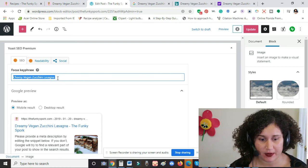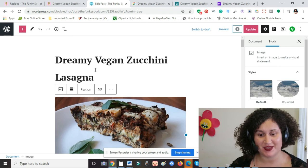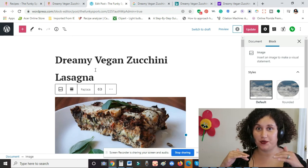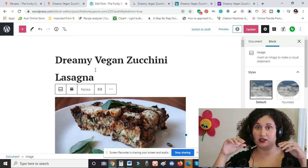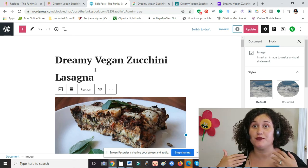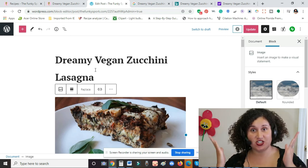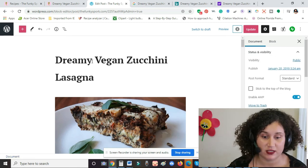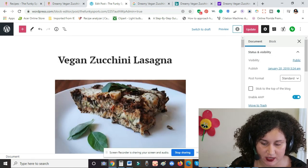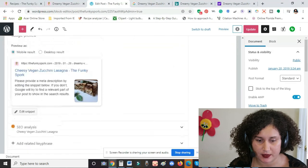So first thing I'm gonna go ahead and do is apply this Cheesy Vegan Zucchini Lasagna to the title of my blog post. Because the thing is though, the keywords, what are people going to be searching for? I want my title for my blog post to literally be the type of keyword that everyday users are going to be looking for. I'm trying to address a problem. I'm trying to answer a problem that people have. And the problem that people have is, how do you make a cheesy vegan zucchini lasagna? So let's go ahead and just do this. Let's make a simple tweak to see what happens here.